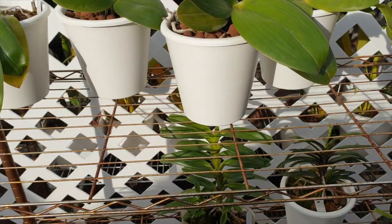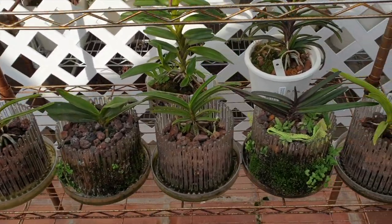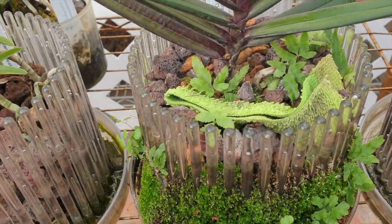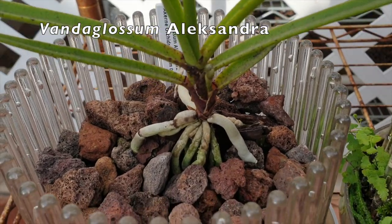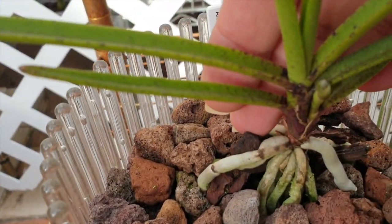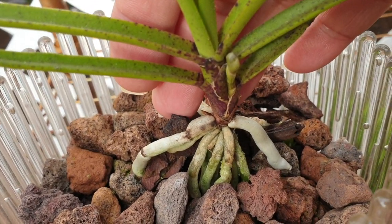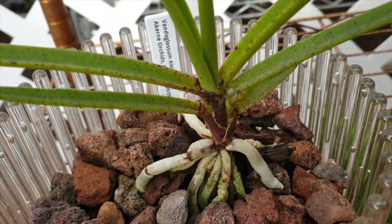And down here are my orchitops. Most of them come from Africa. Not the Renanthera monachica though. But look at this spike on my Vandaglossum Alexandra. It's coming along really well. That's great. Oh boy, that is exciting.